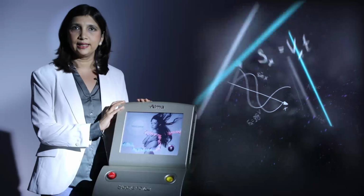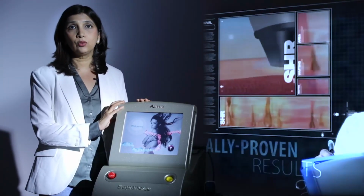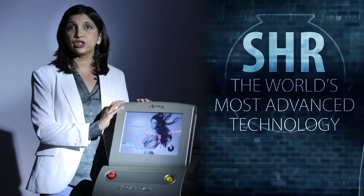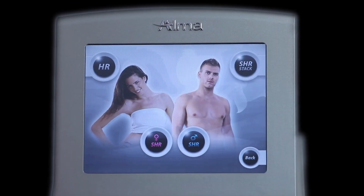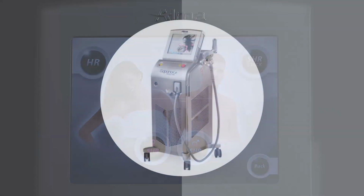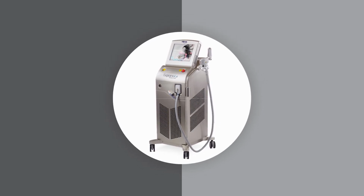Alma's Soprano Ice is a leap forward in laser hair removal. It has brought about a revolution in medical photoepilation, giving long-lasting and better results with SHR and in-motion technologies. With its multiple modes, SHR, SHR Stack and HR, Soprano Ice is a complete and effective laser hair removal solution.